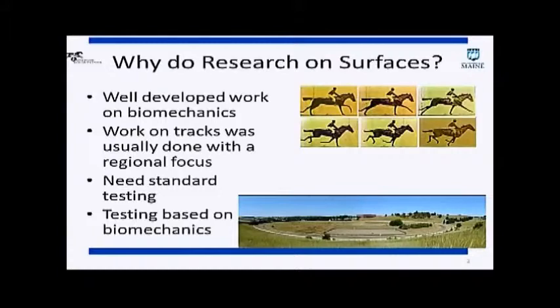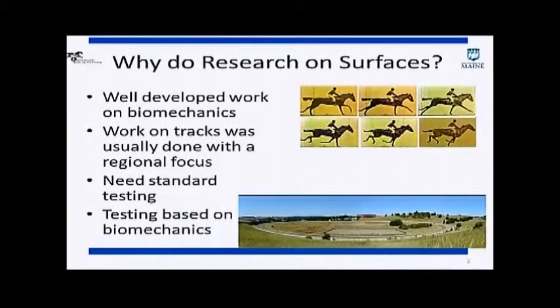Well, why do research on surfaces? There's some well-developed work on biomechanics. It started out pretty early with Muybridge. Probably some of the first biomechanics work ever done was done with a galloping horse. There was a fundamental issue with work that was done on racing surfaces in that it was usually done with a regional focus. I don't know if you've looked around the United States, but there are some dramatic differences in climate and materials around this country, as well as even training practices. When I came into this whole game, I was looking at those dramatic changes. I was in Colorado at that point, and now I'm in Maine, so I had no regional focus. At that point, it was time to look at this from a broader perspective. We're now looking at it from an international perspective, and the story just gets more interesting. We need standard testing, but we have to focus on the horse. The testing needs to be based on the biomechanics. So I'm going to start out reminding you what the track has to do for the horse.